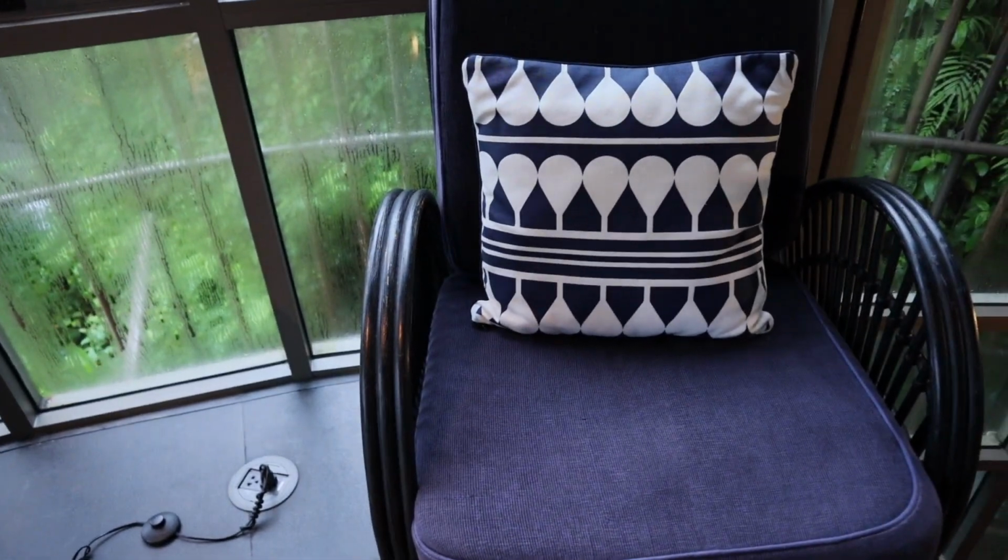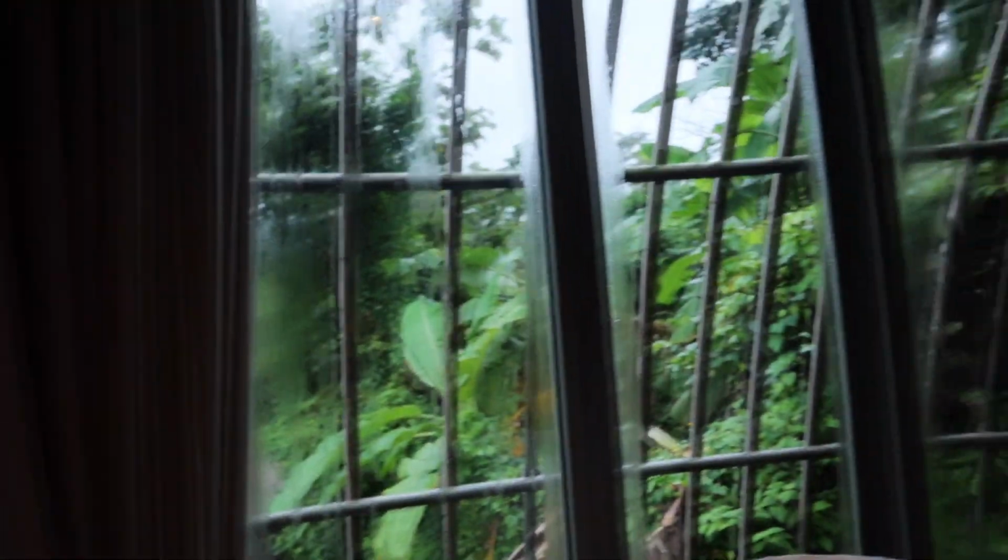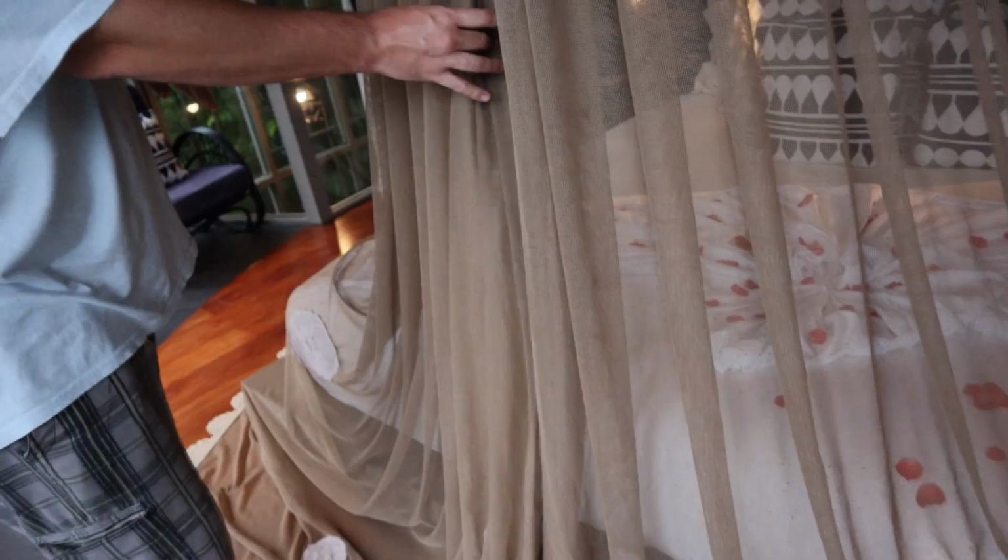Has a lovely mosquito netting. And we have a balcony, we'll go out there in a second. But we have a chair. Very nice. We have lamps, plenty of plugs, which I'm excited about. And we do have curtains, so everything can close.